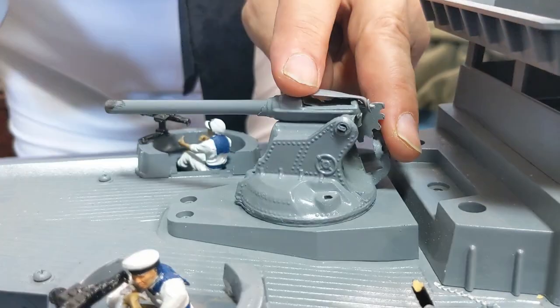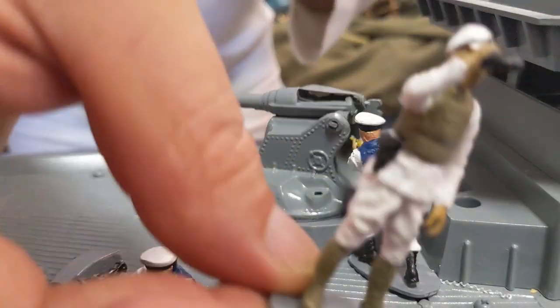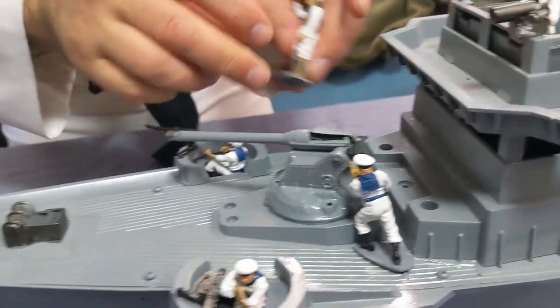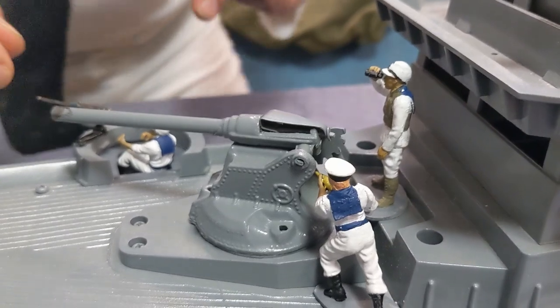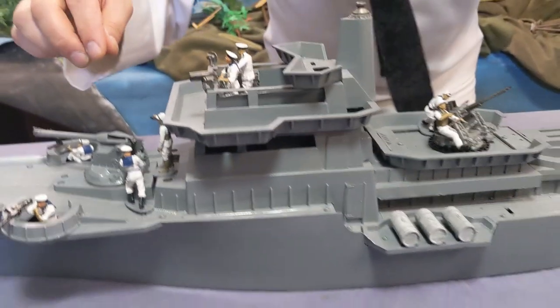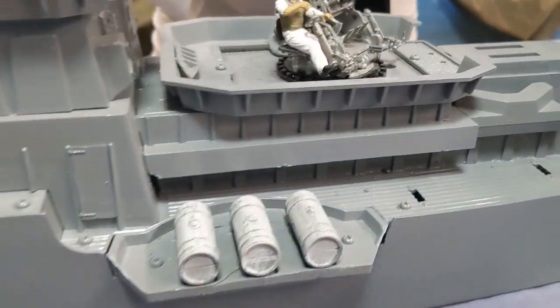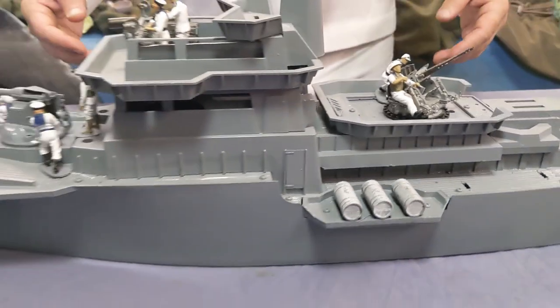So you got this guy. Let's say they're firing over this way. This guy's loading the shell in. And then you have another commander with a life vest on. And he's zeroing in on, he's spotting. And so there you have it. And over here, of course, I added more depth chargers, so they fire off the side. And there you have it.